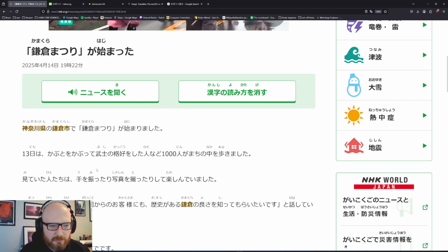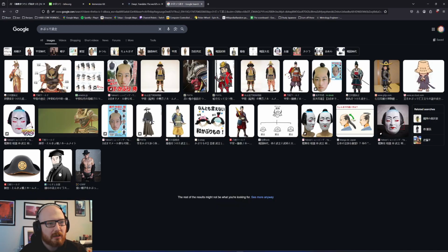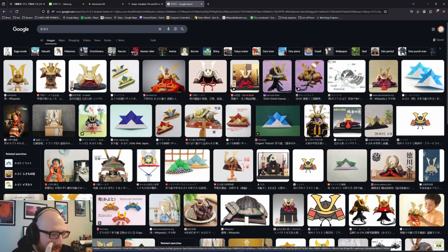Oh, okay. Bushi's a second word here. Kabuto o kabute. But kabuto is like beetle. So, are they being like, hey, paste. Oh, but writing it like this, kabuto is a samurai helmet. Because I guess it is stylized like a beetle, huh? That does kind of look like little beetle things right there.